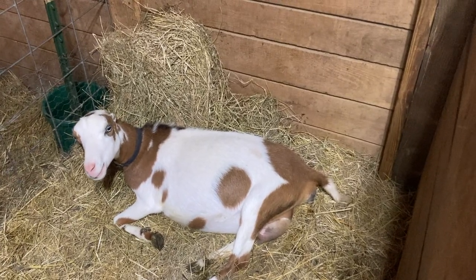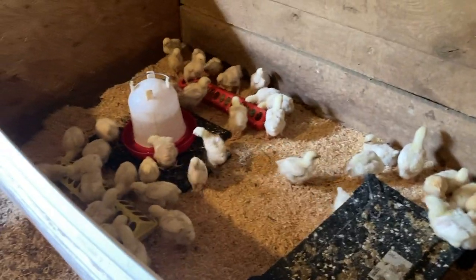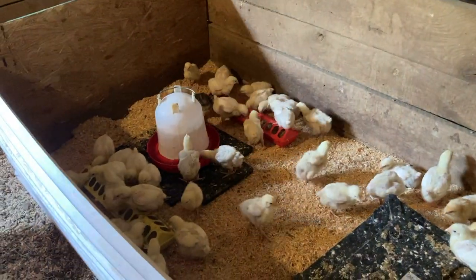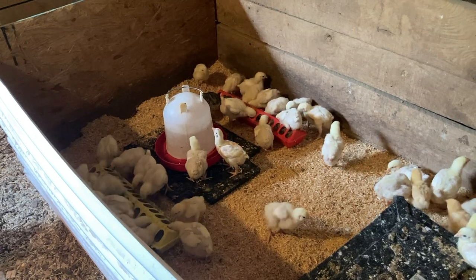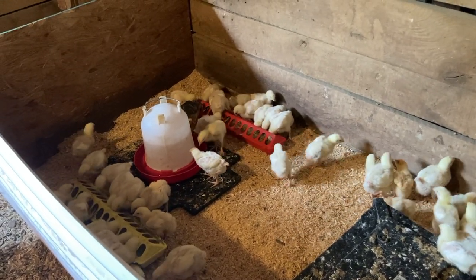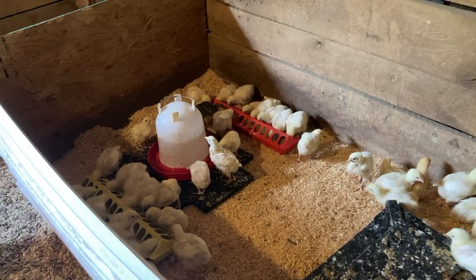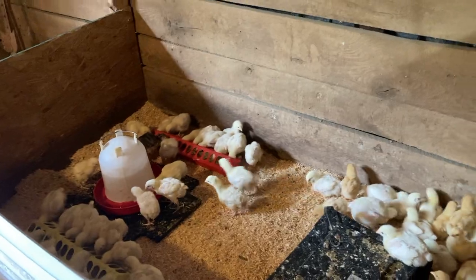Good girl. So this is our bucket of chickens. They're a week old or 2 weeks old? I think just one week old. We also have two little turkeys. No, getting ready to get out to the brooder. It's amazing how fast they grow, but they're not ready to go out yet.